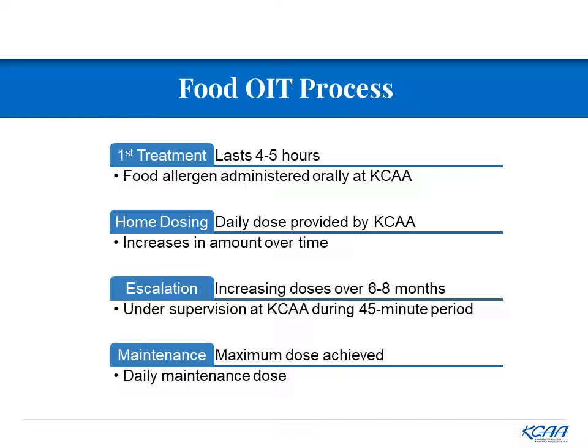Maintenance begins when the maximum dose is attained. Maintenance may last a lifetime. Given the lack of history from this new medical treatment, it is not yet determined if maintenance is ongoing or can be reduced or be eliminated over time.